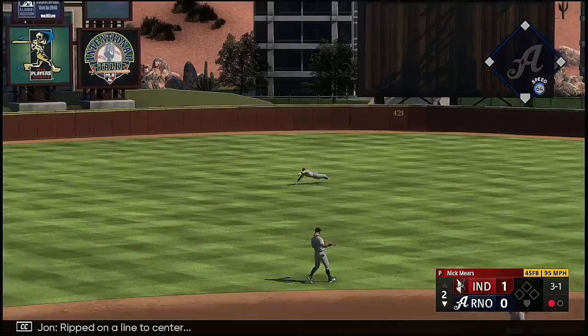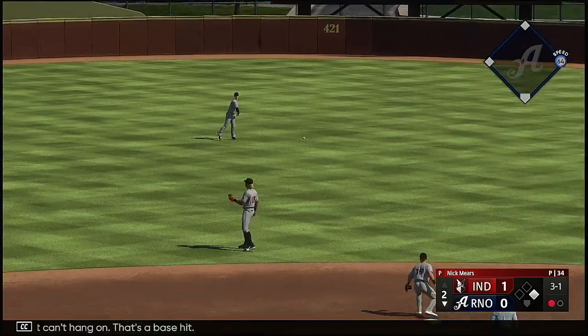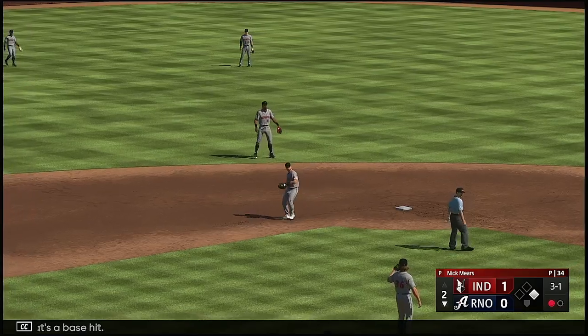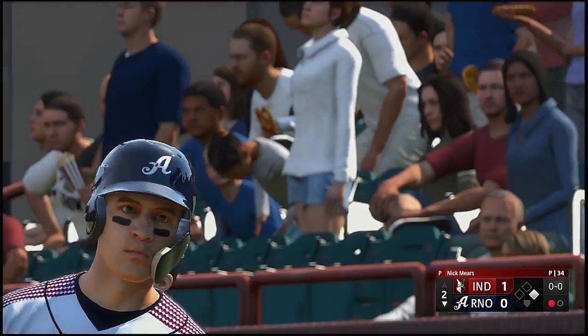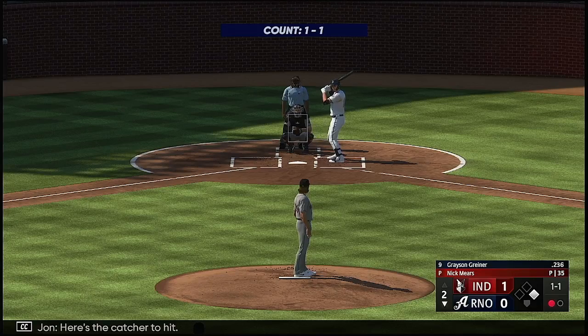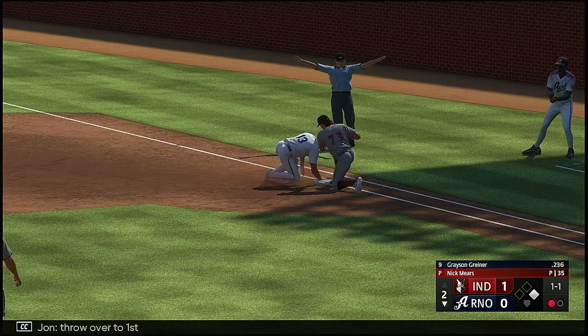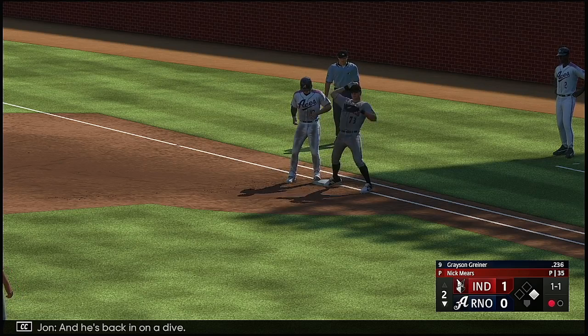Ripped on a line to center. He dives but can't hang on. That's a base hit. Here's the catcher to hit, Grayson Griner. Throw to first, and he's back in on a dive.